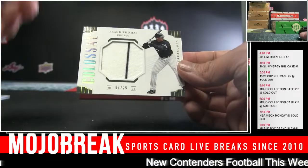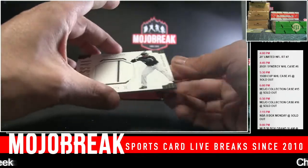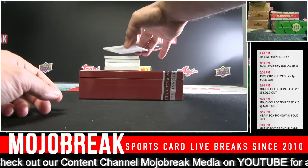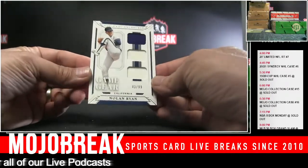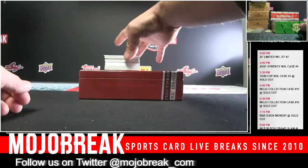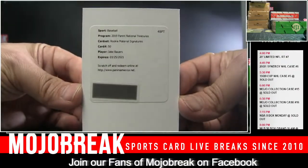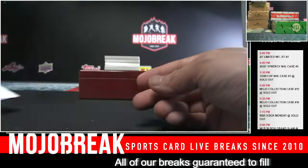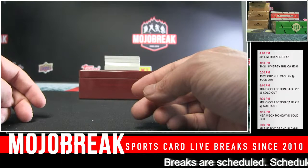There's not that many players on it, I don't think. 8 of 25, Frank Thomas. White Sox. 43 of 99, triple relic, Nolan Ryan, going out to the California Angels. Rookie material signatures, Jake Bowers. Is that the Indians? Or is it the Rays? I think the Rays, but I could be wrong. Could be the Indians. Bowers, right?